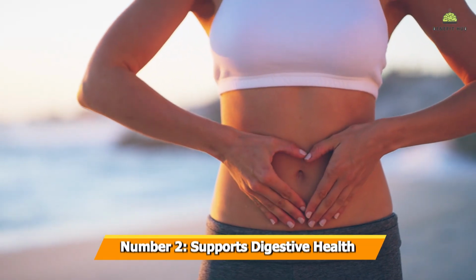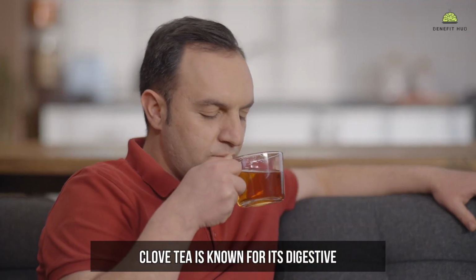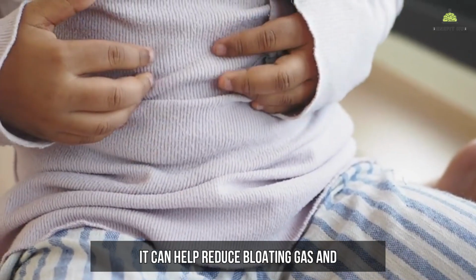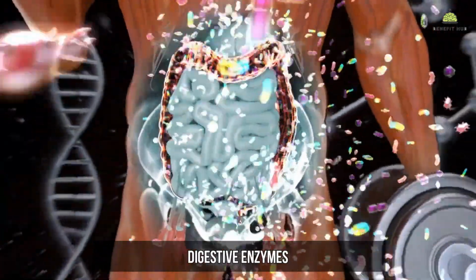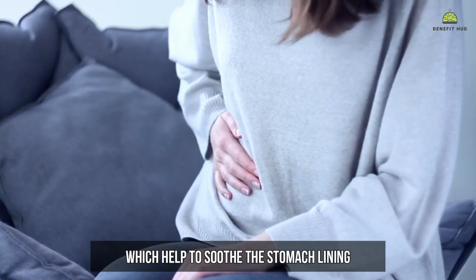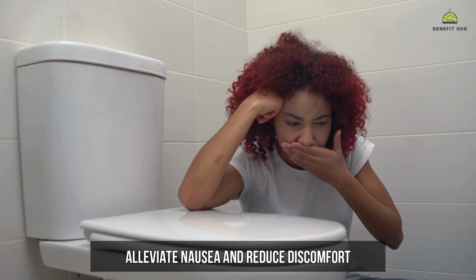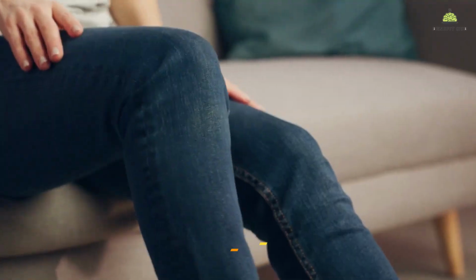Number 2. Supports digestive health. Clove tea is known for its digestive benefits. It can help reduce bloating, gas, and indigestion by stimulating the secretion of digestive enzymes. Cloves also have carminative properties, which help to soothe the stomach lining, alleviate nausea, and reduce discomfort caused by gastrointestinal issues.